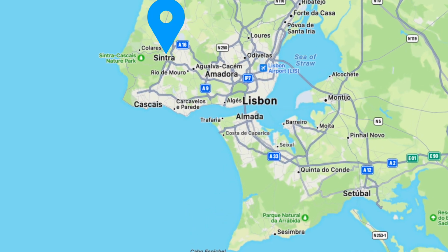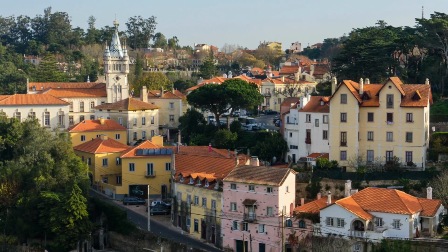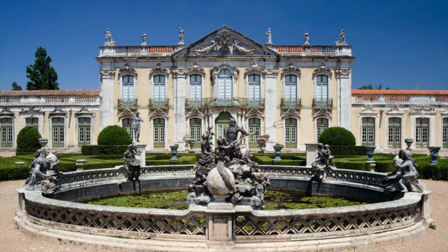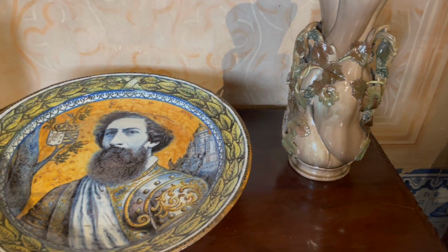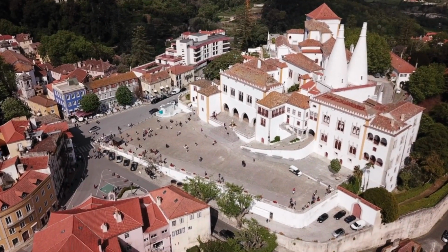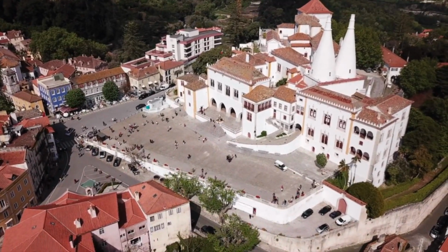Sintra is the original center of European romantic architecture, a town full of castles and palaces. It's long been a royal sanctuary for Portugal's elite. Unfortunately, we only have 24 hours to explore this unique city, so let's get going.